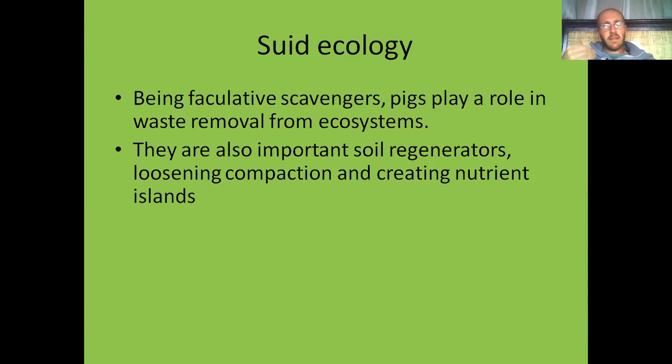So when the pigs come through these areas, they end up grinding up the soil, loosening it, and actually facilitate the growth of seedlings in the soil. And around their dens and burrows, they also defecate a lot as well. And they create these nutrient islands, I mean, pockets of fecal matter that basically just help seeds to grow in them and help with regeneration of the soil.